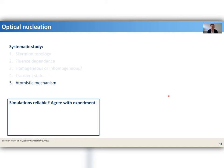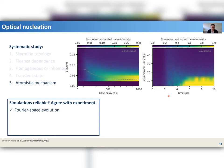Why do we trust these simulations? Because they agree with the experiment in 4 key areas. The first one is if we plot the scattered intensity distribution here in the experiment. So this is the scattered intensity as a function of time delay. We see a certain characteristic pattern.